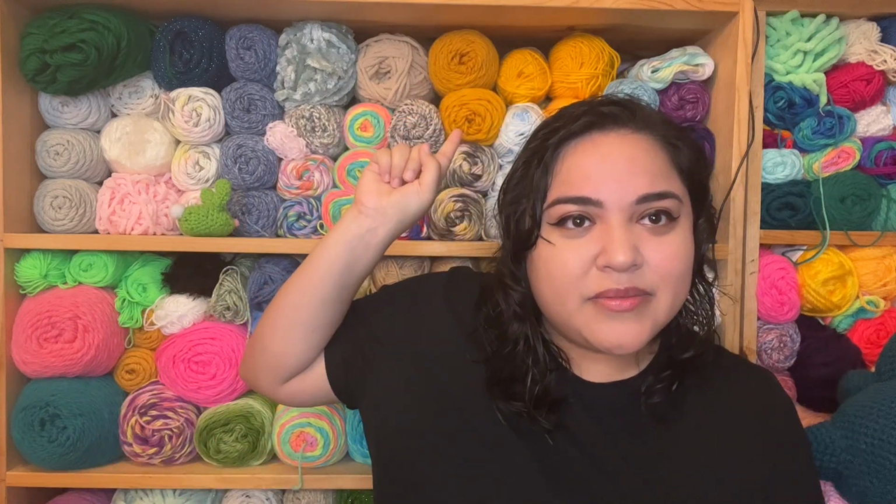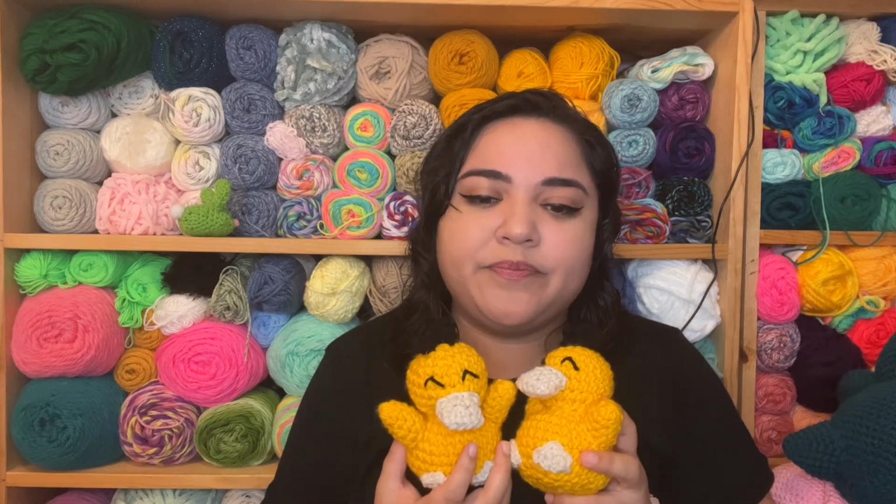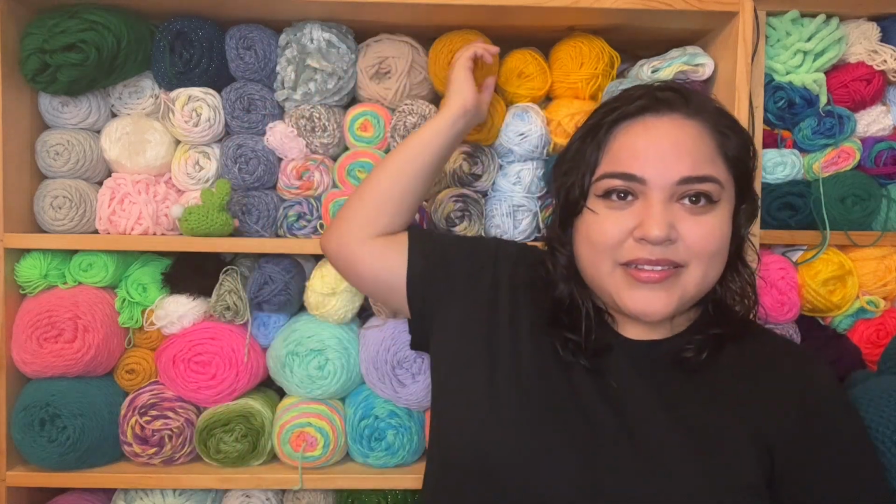And I was using up some of this yarn. Was it this yarn? Maybe it was this one. It was this one right here. It's a thicker yarn. It's not a worsted weight yarn. I think it's like a 5. No, maybe it's 4. Let's see.